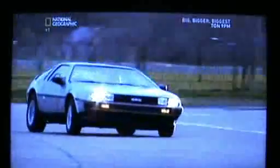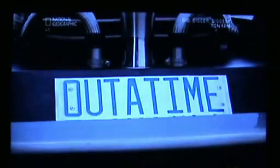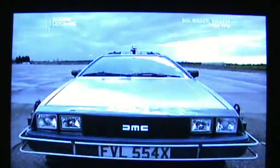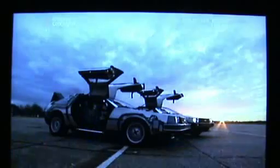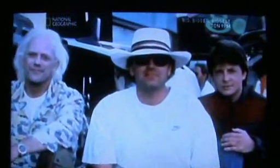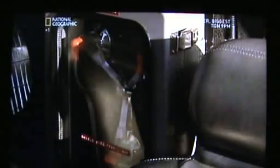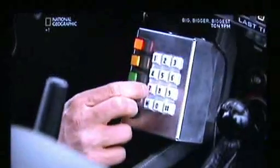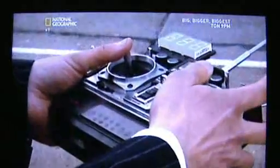In the 1980s, the car was the star. In 1985, one British car found fame as a time machine in the blockbuster movie Back to the Future. The director, Robert Zemeckis, was after a car that would look like a UFO. The shiny, futuristic DeLorean was just the job. It made its first leap through time in typical 80s fashion, by remote control.